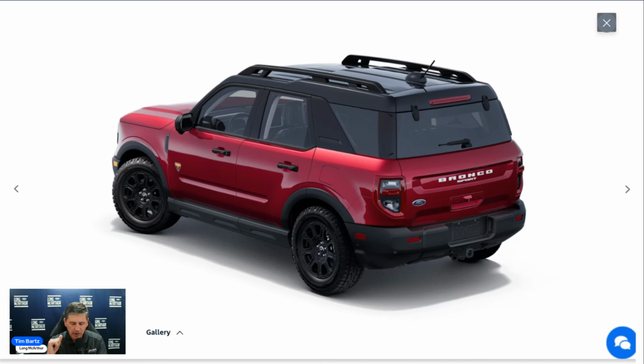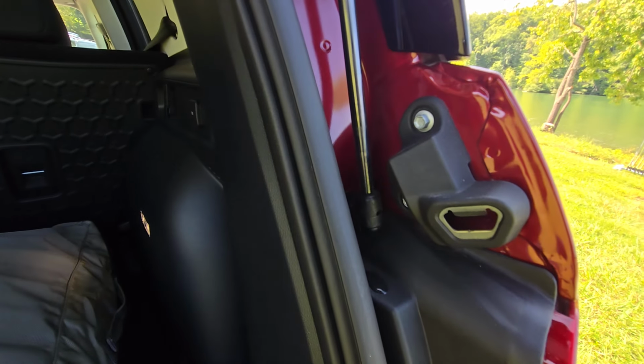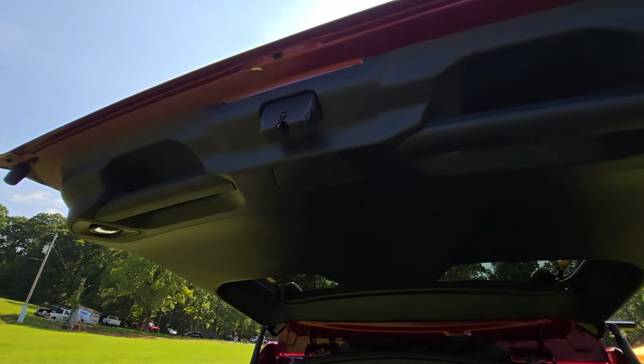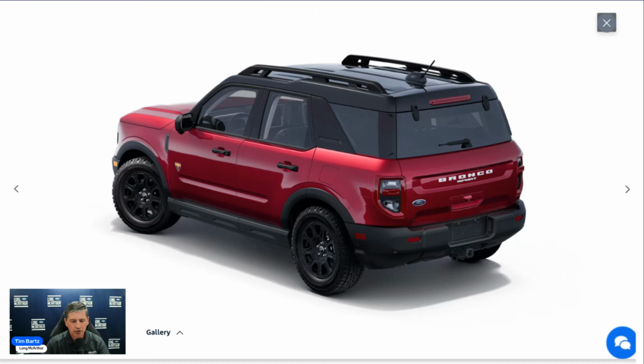So there you go. Manual lift gate, so you can lift that up. There, no power lift gate here. We do get a bottle opener inside the hatch back there. Give you an image of that. We do also have floodlights that are adjustable in the lift gates. So just look up, you're going to see those. You turn that on on the driver's side of the cargo area there.